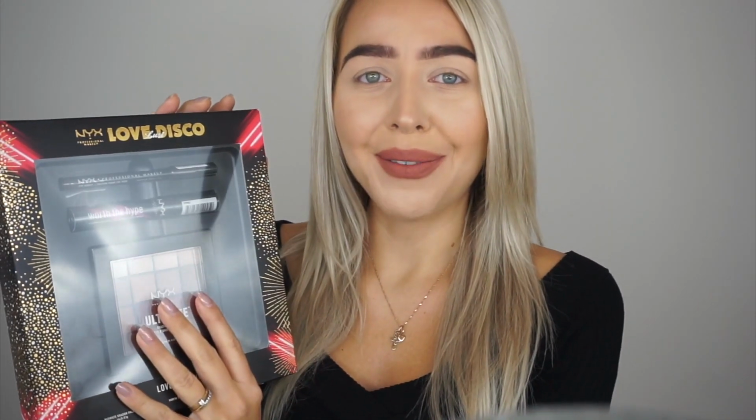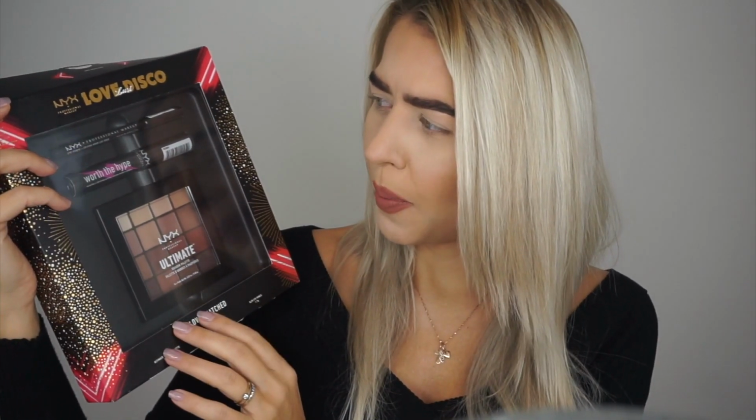So without any further ado, I'm gonna open this up so we can see what we have. This is brand new, by the way, I haven't opened it yet. I think this was retailing for £20, which is already cheaper than buying the items separately. But it was on sale and it was only a tenner, I think, if I'm correct. Super cheap. So it was cheaper to get the set than just buy the mascara on its own, basically.